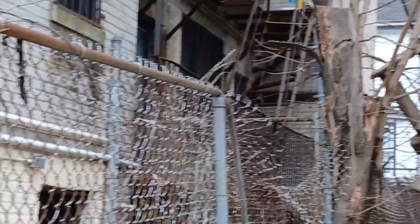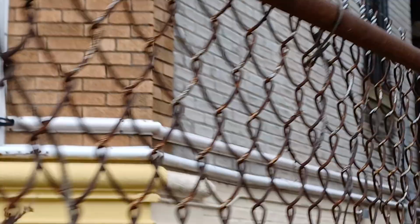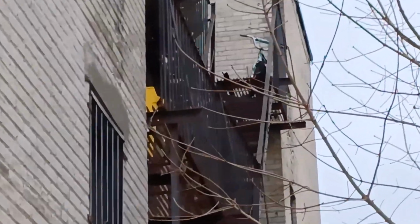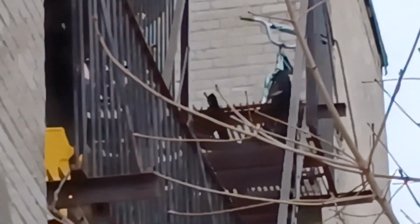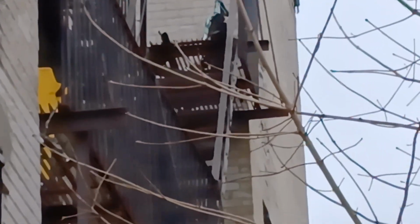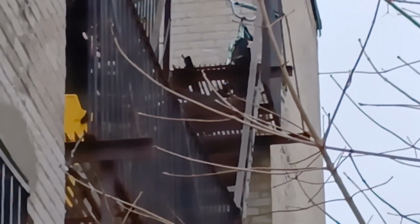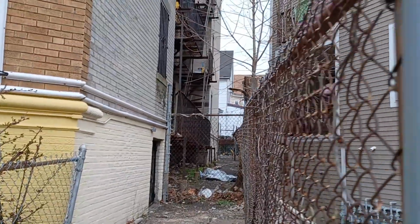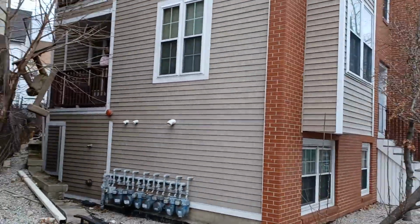Hold on, maybe I can get a better image of it. If you look up here and you zoom in, keep zooming. I don't know if I can get it. Yeah, that top rung is actually broken too. So all those are compromised. Like, if one rung is broken, that's enough. You don't even need all those rungs to be broken.